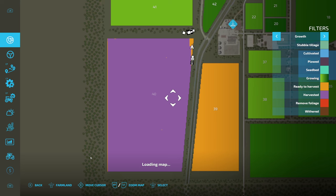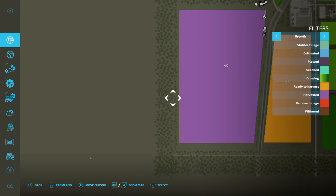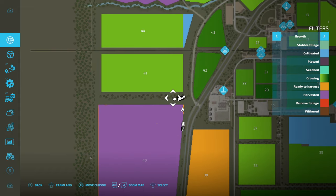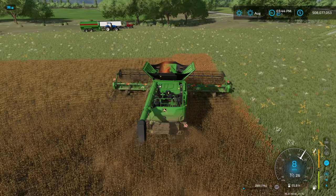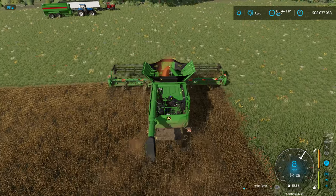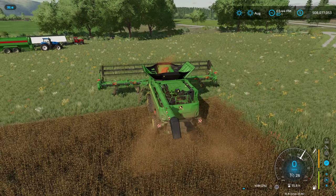Okay, while that's doing that, let me check the map. I don't think that is actually any. But that is that whole field. So we have the equipment back in a somewhat centralized location. Let me get that a little bit. It's gonna bug me if I don't get it.